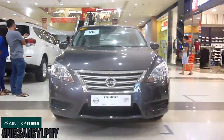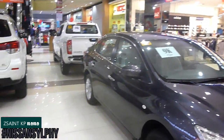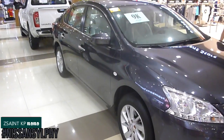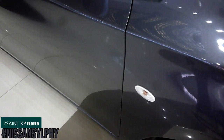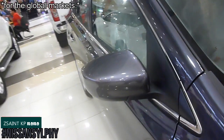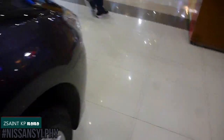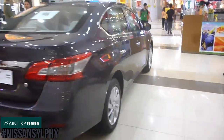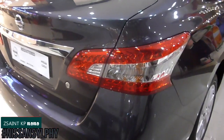Speaking of manual, the base trim is equipped with a 5-speed manual gearbox, and this costs 908,000 Philippine pesos, that is 85,000 pesos less than the mid-range variant price. Good advantage, isn't it? But wait, there's more. The Nissan Sylphy was given a facelift in 2016 for the 2017 model year, and the 4th generation Sylphy was launched at the 18th Shanghai Auto Show in April 2019 and the Los Angeles Auto Show 2019 this month as the Nissan Sentra. The Nissan Sylphy has its own rivals such as the Toyota Corolla Altis, Honda Civic, Hyundai Elantra, etc.